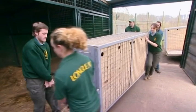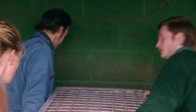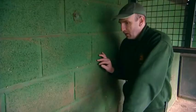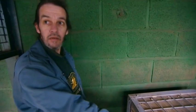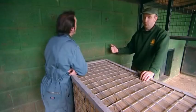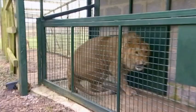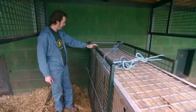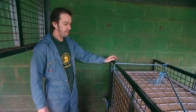The Yorkshire keepers have sent their own crates down, and, not surprisingly, they don't fit very well here. Ready? As you can see, it's not flush to the wall because of the handles, so we've got gaps already. If you wanted to try and squeeze through there, you'd try its hardest. It's surprising the amount of strength that an animal, especially if it's slightly frightened, can have. Craig's come up with an idea. Put these doors of ours on the side here, so it's blocked the gap off a bit. As you can see, it's a bit safer now.